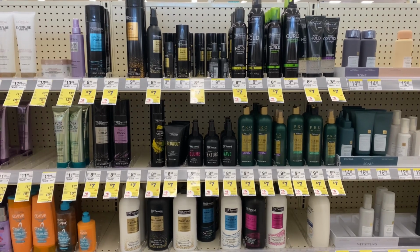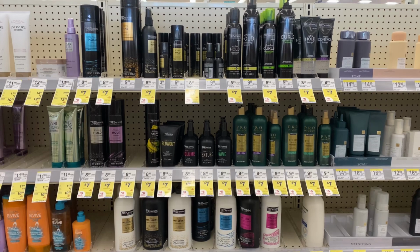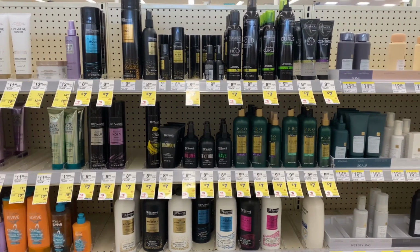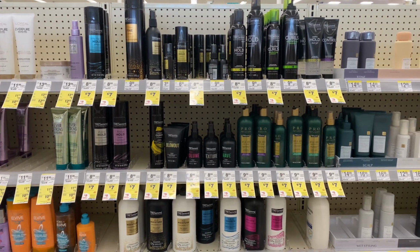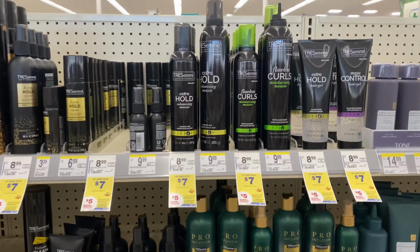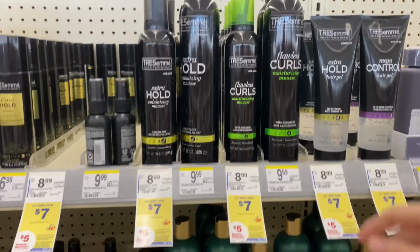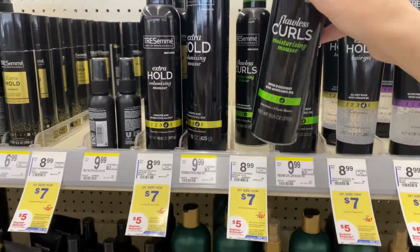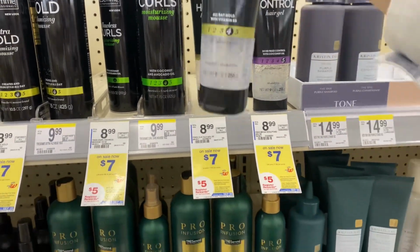Now I'm going for the styling products because I already have plenty of shampoo and conditioner in my stockpile. Now there is more than one Tresemme coupon. I believe there's one for the shampoo and conditioners and one for the stylers. So you're going to want to pick up 2 to get your register reward back. Just make sure that they are 2 from the same coupon so that they come off. So either 2 shampoo and conditioner or 2 styling products.